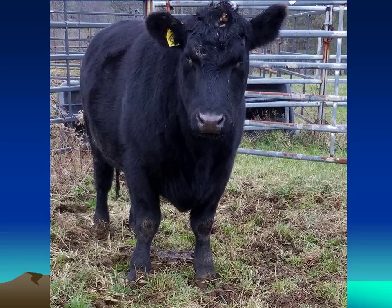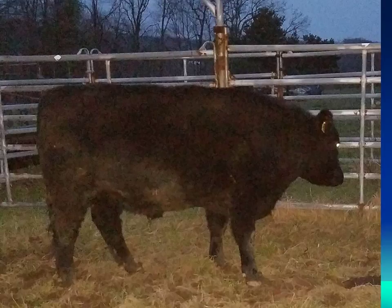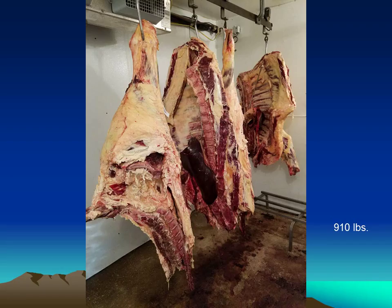And I also don't want that brisket going in that hamburger. I want that brisket going as a brisket so I can cook it and make barbecue out of it. So again, if you want to have trouble taking a picture of a black animal, also do it in the dark. This animal was waiting for the trucker to arrive. And actually, the pictures would look better on the computer screen than they look up here. But that's what he looked like once we took the skin off of it.